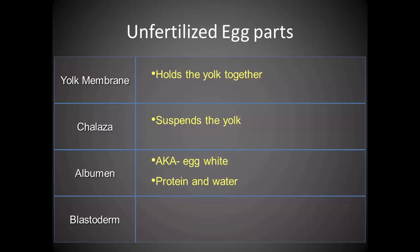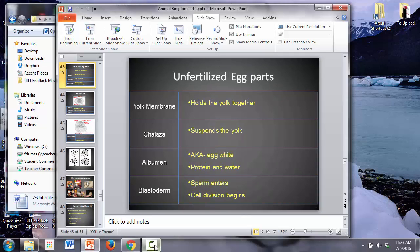And then finally, the blastoderm. What is the blastoderm's purpose? To become the chick. Yeah, that's going to become the embryo if it were fertilized by a sperm cell. It would go from a single cell into 2, 4, 8, 16, 32, 64, 128, 256, 512, 1024, 2048. You can stop. I'm just showing off.